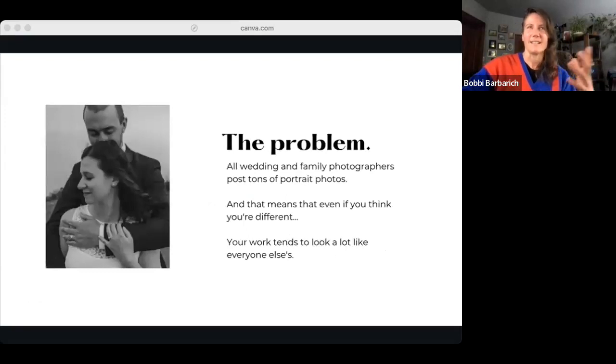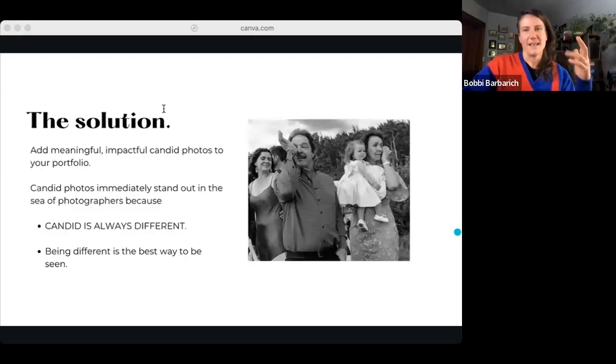I'm going to start by describing the problem that I see in the wedding industry and family industry. Wedding and family photographers, we post a ton of portraits. And what that means is that even if you think you're different, and I assure you, you are absolutely different, your work tends to look like everyone else's because we're all posting portraits. Even if they're candid portraits, even if they're fairly natural feeling, they're still portraits. They tend to focus on the couple, they tend to focus on the family unit in a certain amount of space. And there's only so many ways that we can do that and still be original. So the solution is, and if you leave with nothing else other than this today, this is the solution.